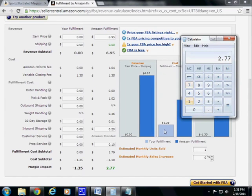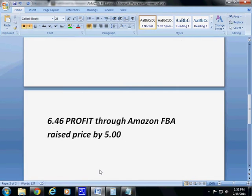$2.77, and then we want to minus the extra 6 cents for the storage. Minus 6 cents, and we're going to minus the 50 cents for the cost of the book. Minus 50 cents. So that's $2.21. So $2.21 is what you're looking at.